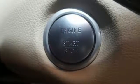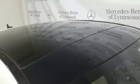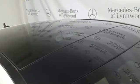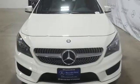Assist. And still, there's more to impress, including the powerful and efficient 2-liter turbo engine, 7-speed DCT dual-clutch automatic transmission, Dynamic Select, and the Eco Start Stop system. A tangible dream. Make this CLA yours today.